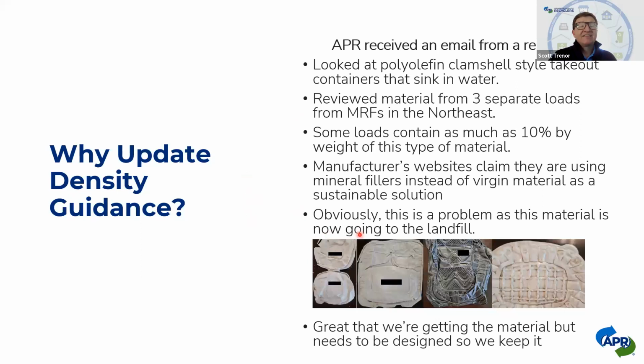Unfortunately, many of these packages are heavily filled with calcium carbonate for various reasons. It reduces costs, and some are making claims that it substitutes for and reduces the amount of plastic. But when they're filled with calcium carbonate and the density goes higher than 1 gram per cubic centimeter, then a polyolefin recycler will buy a bale of this material, it'll go through the sink float tank, and they'll lose it. It'll sink and be yield loss, and that material will go to landfill.